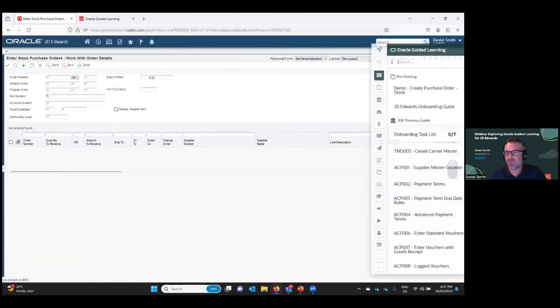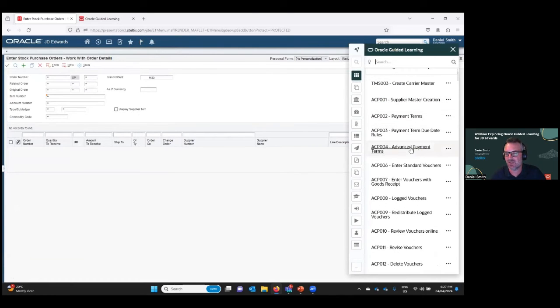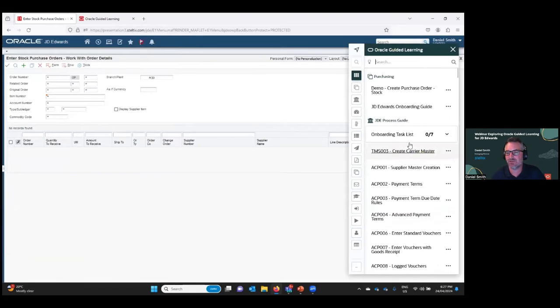All right, just back to the widget. So I've got all of the Steltex pre-built content for OGL for JDE, of which there is a vast repository of process guides that have been developed. So again, as a user, such as the level of integration, it will only present the training material relative to my role, but I still may want to search on that training material to find information.